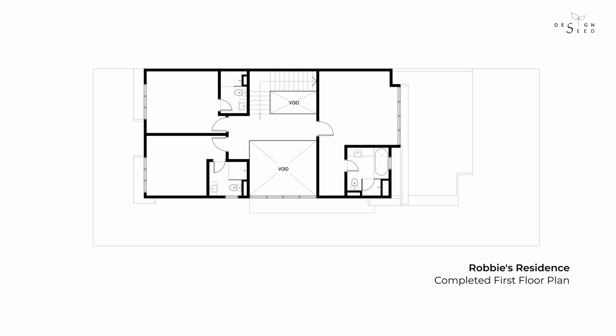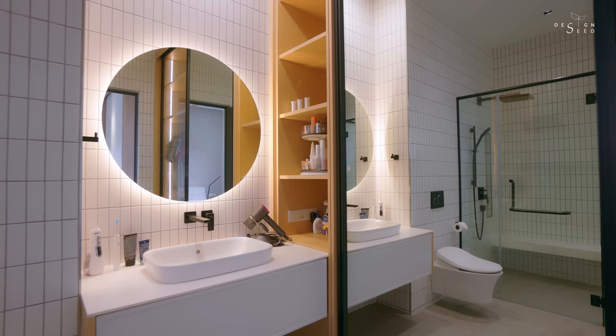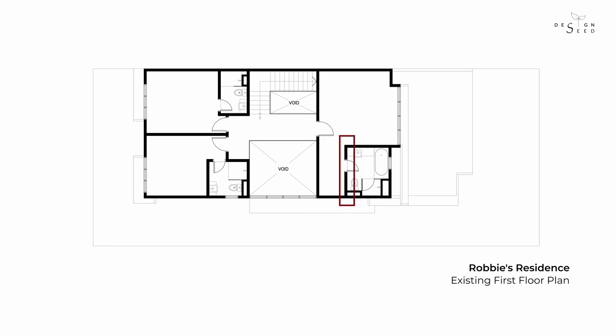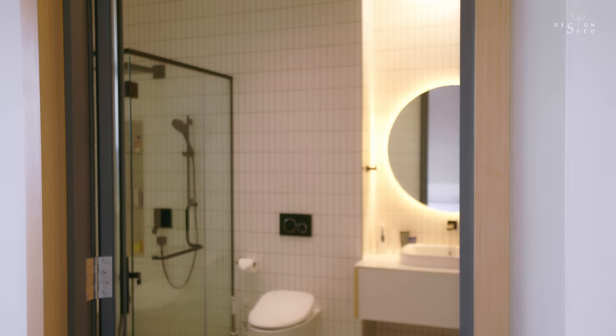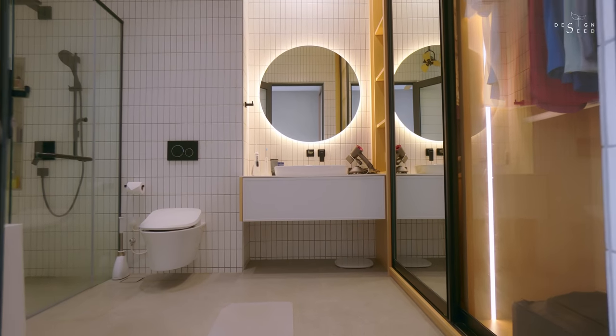The initial floor plan design had a narrow corridor which was supposed to be a wardrobe area. To enlarge the quality of the space and allow for more natural lighting, we decided to demolish the dividing wall and extend the entire bathroom. Simple color palette with vertical tiles and wood trims as a distinctive outline.